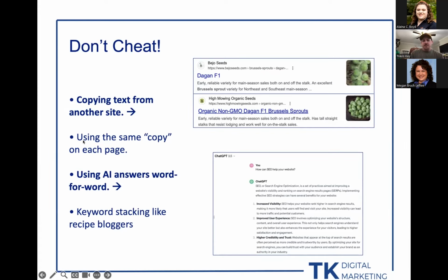Another thing you don't want to do is use the same copy on each page. So you don't want to just have the same lines of text on each page. Sometimes it's hard to get around this. I'll use the seed industry as another example. For instance, say High Mowing Seeds here has 10 different varieties of Brussels sprouts. On each of their Brussels sprout seed variety pages, they may have a little blurb down the bottom that gives some Brussels sprouts growing tips. And people like to see that kind of stuff. But you don't want to get overly repetitive with content from one page to the next. You want each page to have its own unique copy or content, text, whatever you want to call it.